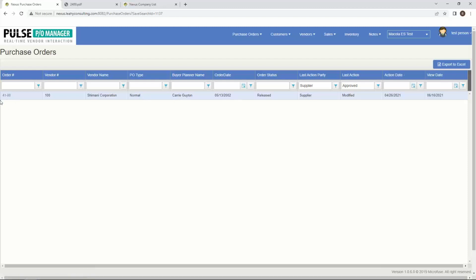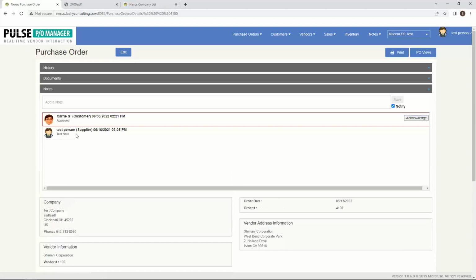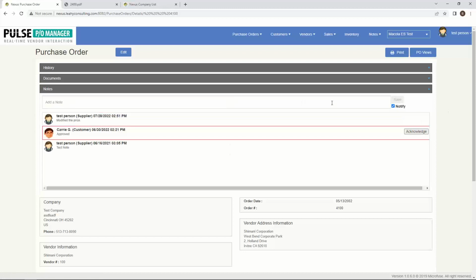In this case, I've got order number 41-00. This order status has been released, and it's again for me. The last action was that this has been modified. If I go in, I can see what was the modification that took place. Come up into my notes. I would be able to see, for example, I can type in a note here: modified, let's say as an example, the price.